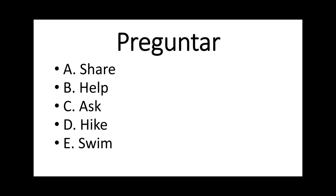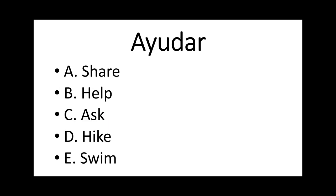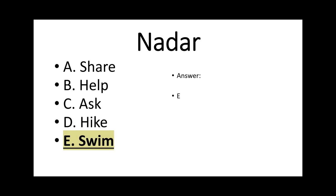So what does the word preguntar mean? Which word means preguntar? The answer is to ask. Ask a question. Okay, which word means ayudar? Ayudar means to help. Which word means nadar? Nadar means to swim.